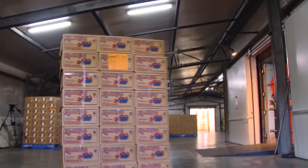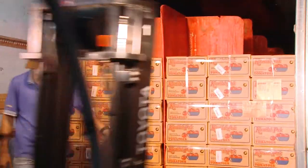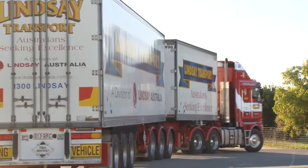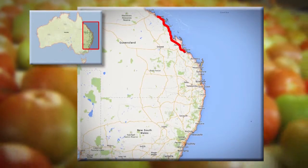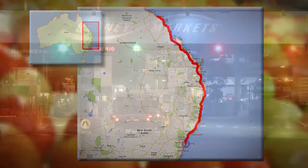You know the day-to-day operations of a farm and what happens with fresh produce from seed to packing. But what happens once you've loaded and it leaves on the back of a truck? The truck leaves the farm carrying the fresh produce from Bowen, bound for Sydney markets. After a short transit stop and possibly a reload at Brisbane, the produce makes its way to Sydney.